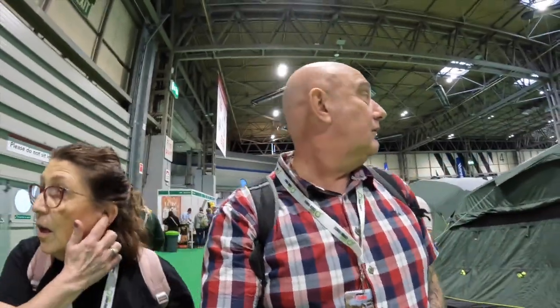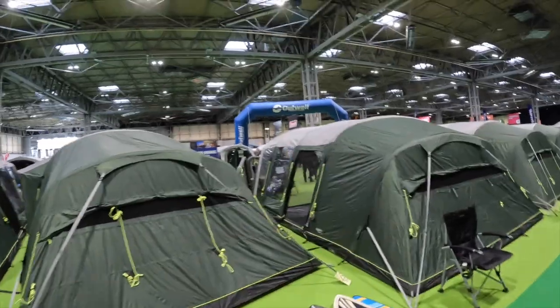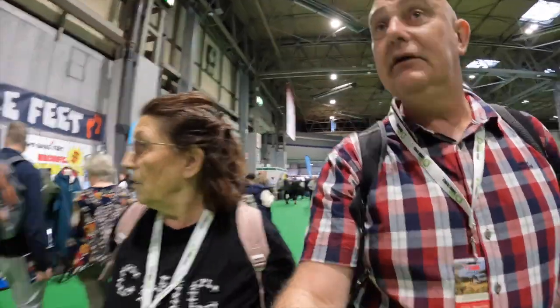Certainly busy for the first day. Yes, it's not bad, is it? It's not busy as the day's got on. Just been round Hall 5, now we're in Hall 4, on the way back round. Seems to be tents mainly in this one. We'll have a look round, see what we can find.